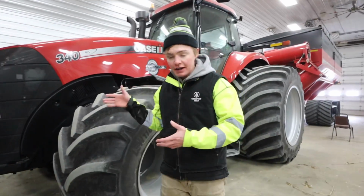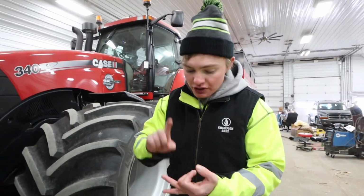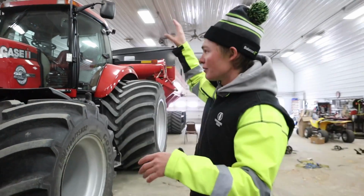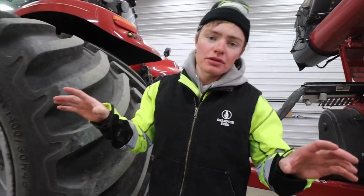340s are our main planter tractors, so we need to get this thing cleaned up and then full servicing once again: engine oils, hydraulic filters, air filters, just get everything cleaned up, make sure all the cabs and stuff are cleaned out. We don't want mice getting anything. Then we'll get all our monitors in for next year for running the planter. We don't have anything too big going on with the 340 this year.